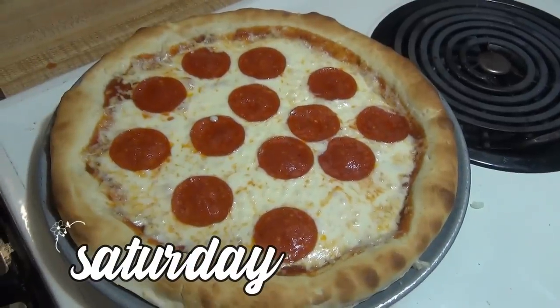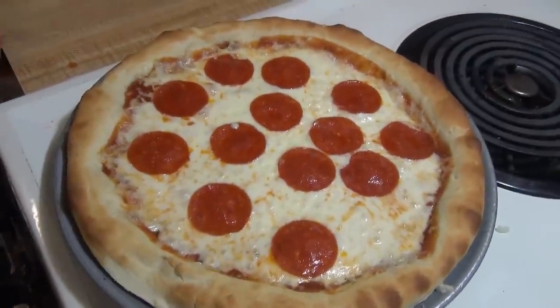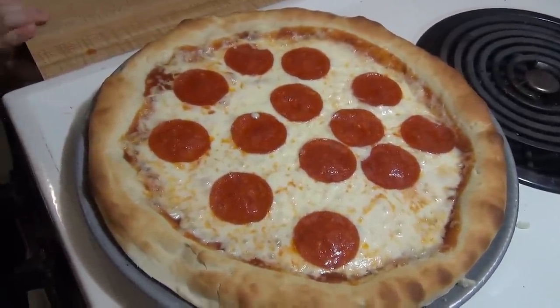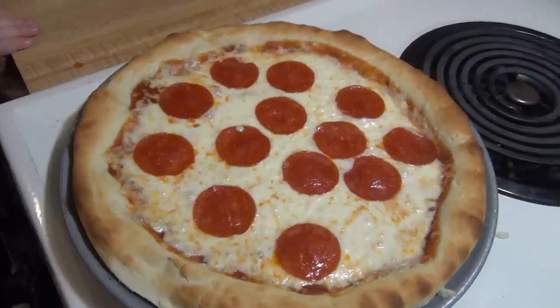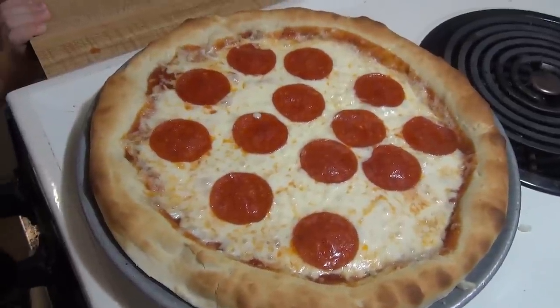It is Saturday and tonight is pizza night. So I just made a pepperoni pizza on our favorite fail-proof dough. And this is going to be for the kids. And then when Andy gets home later, I'm going to make me and him a barbecue chicken pizza. So I will show you guys how I put that together later.